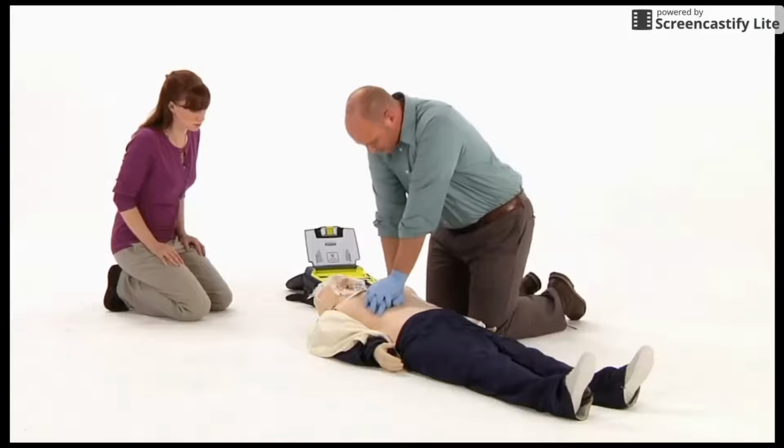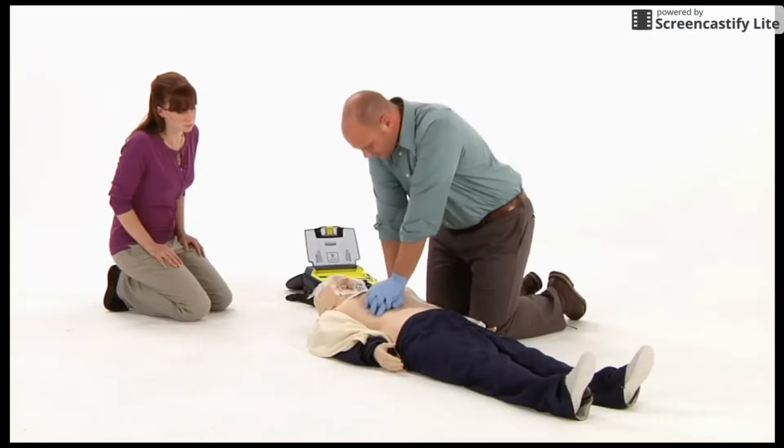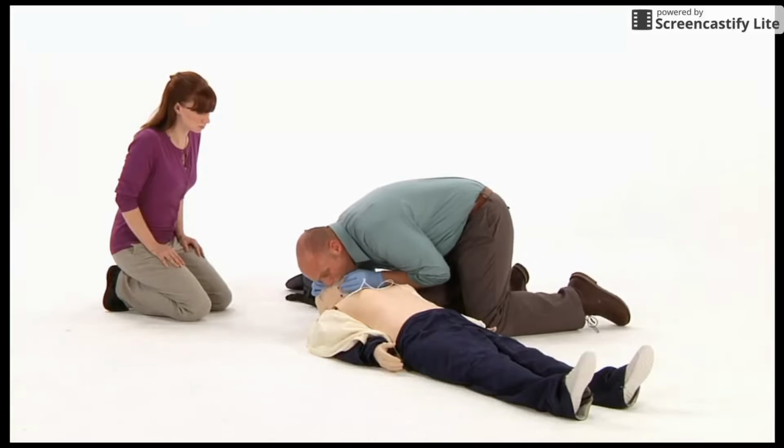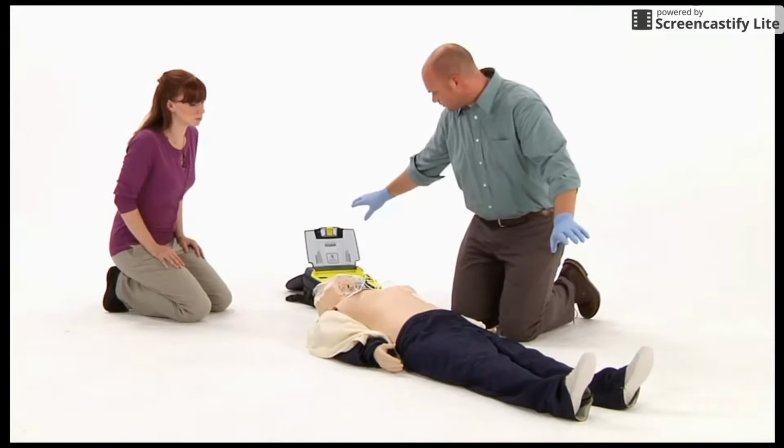Start CPR. After a shock is delivered, or if no shock is advised, give about 2 minutes or 5 cycles of CPR. When 2 minutes have passed, the AED should automatically begin to reanalyze the heart rhythm and will advise you with a prompt to stay clear of the person. Continue to follow the prompts of the AED and provide care as needed. If at any time you notice an obvious sign of life, such as breathing, stop CPR, maintain an open airway, and monitor for any changes in condition.